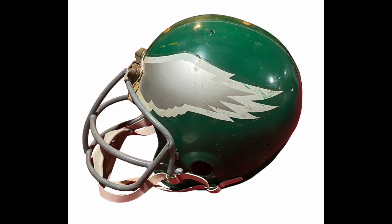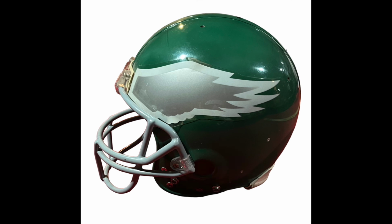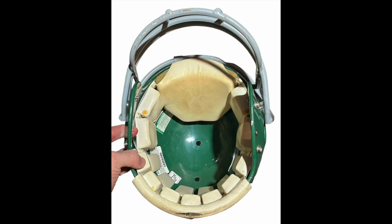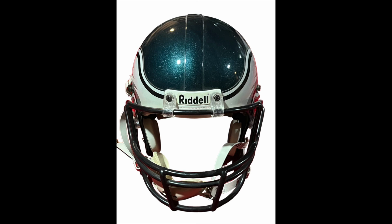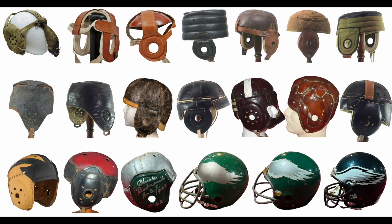This helmet is a late 1980s game-worn helmet, and then moving into the early 90s, we have a 1992 Keith Byars game-worn helmet. This helmet is missing its crown padding inside. The Eagles would wear the Kelly green silver wing helmet until 1995, until which time they moved to their modern style helmet, like the 2000 Charles Johnson game-worn helmet shown here. So that concludes 106 years of helmet evolution.